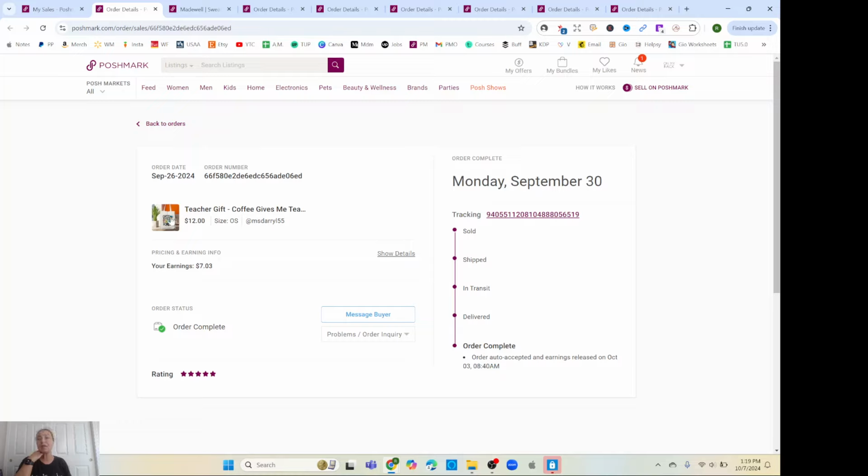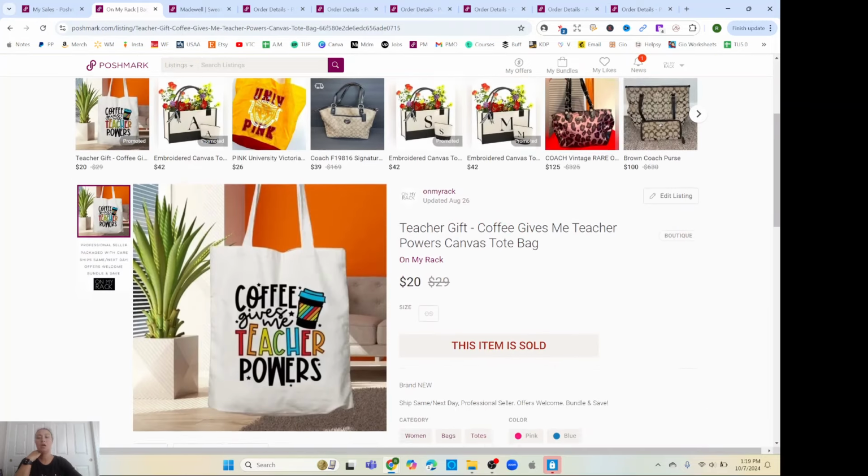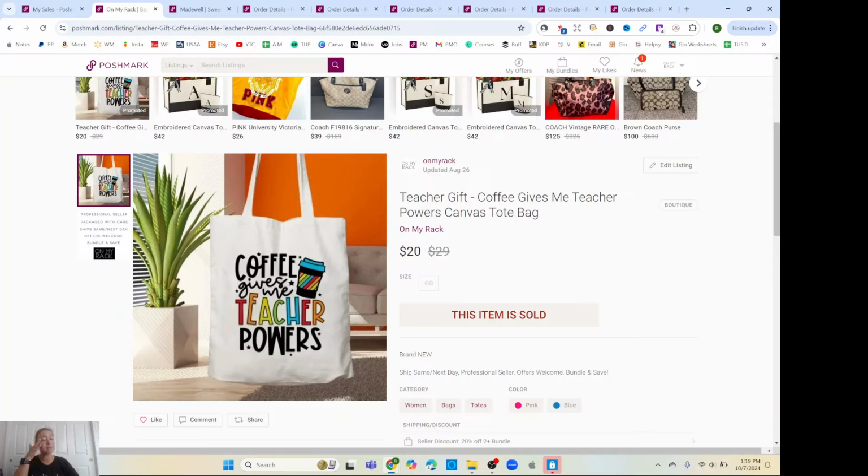This is fun. So these are just a tote bag, and it says coffee gives me teacher powers.